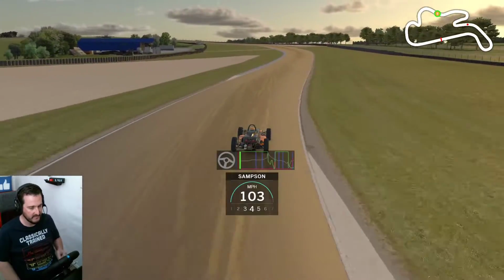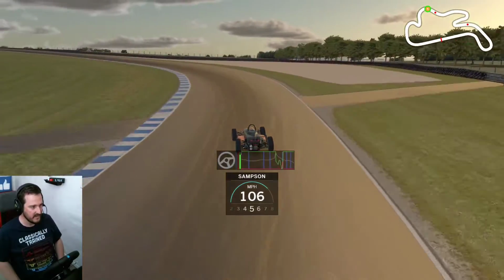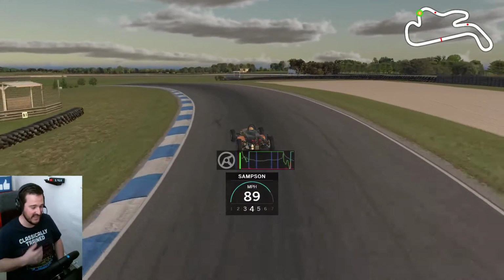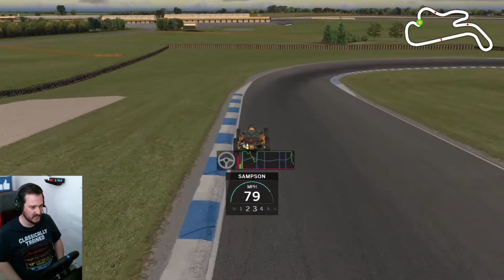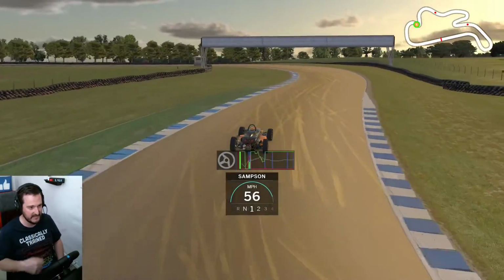Okay, this bend. Fourth gear. Try and modulate the throttle 50 to high end. As soon as you can get it straight, full throttle, brake at the 50 board, down to second, then first gear to kick the rear out. Get over that apex if you can, I missed it.